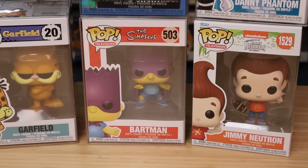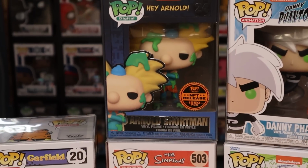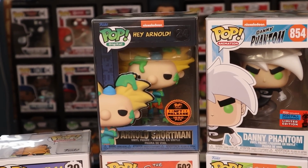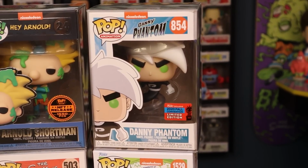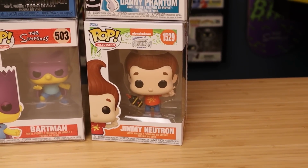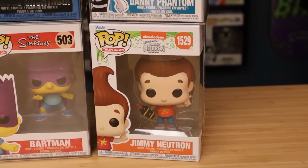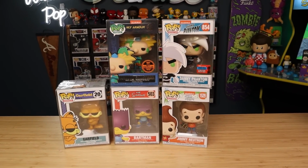90s, we're going with Bartman from The Simpsons. Obviously, this is a version of Bart. Gotta love that. We also have Arnold Shortman, Hey Arnold, one of my favorite Nickelodeon cartoons back in the day in the 90s. And then we also have Danny Phantom, definitely a staple in the 2000s for me for sure. And Jimmy Neutron is definitely one of those staples in the 2000s as well, guys. I love that show. And I think this is a pretty good set of 80s, 90s, and 2000s right here.